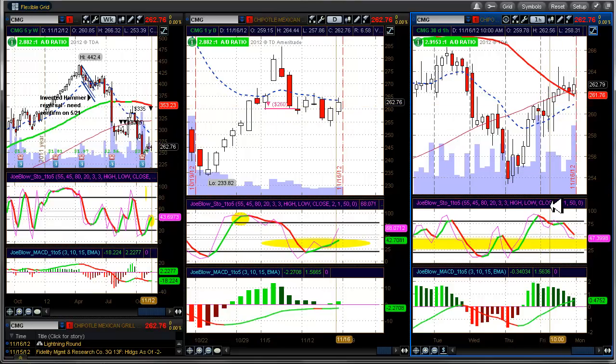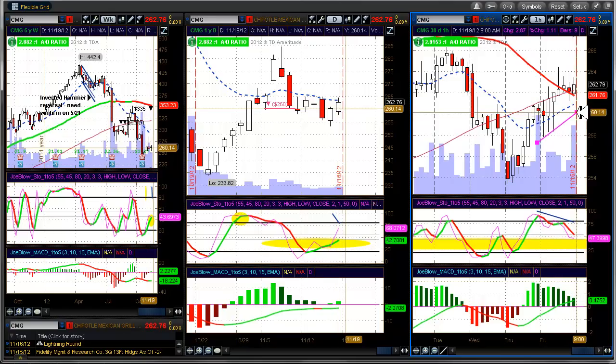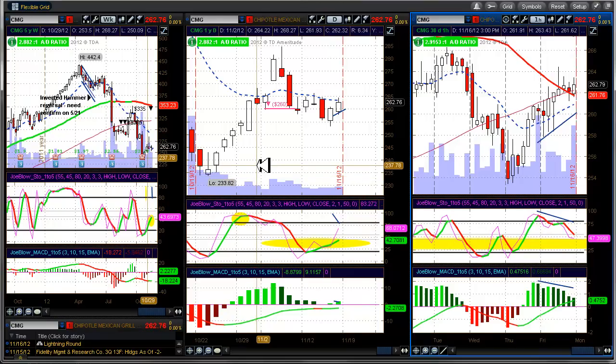This is a divergence here, and this is very interesting. And here's our divergence. If I can click on the right one here. Here, stochastic is showing overbought, and here the divergence, let's line this up, is here. So when you get a divergence like that, there's something interesting going on here. We'll just keep an eye on it. We may be looking at a trend reversal. Chipotle's been very strong. They recover very strong. So who knows?